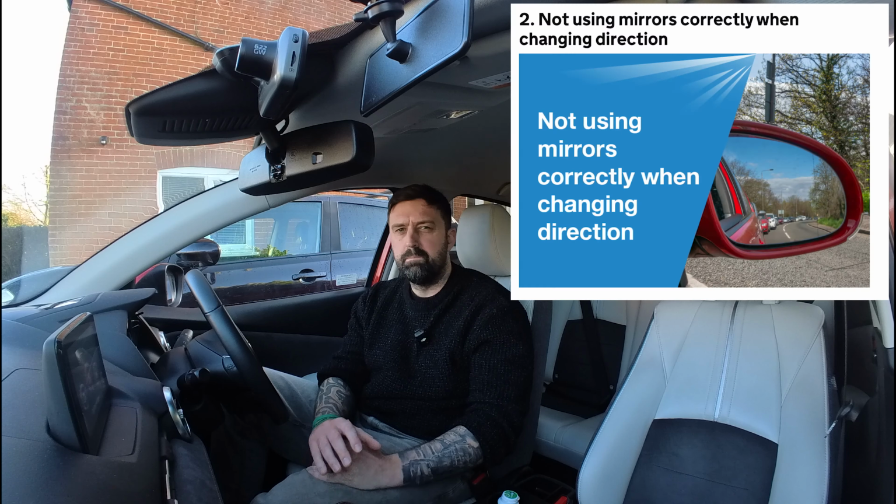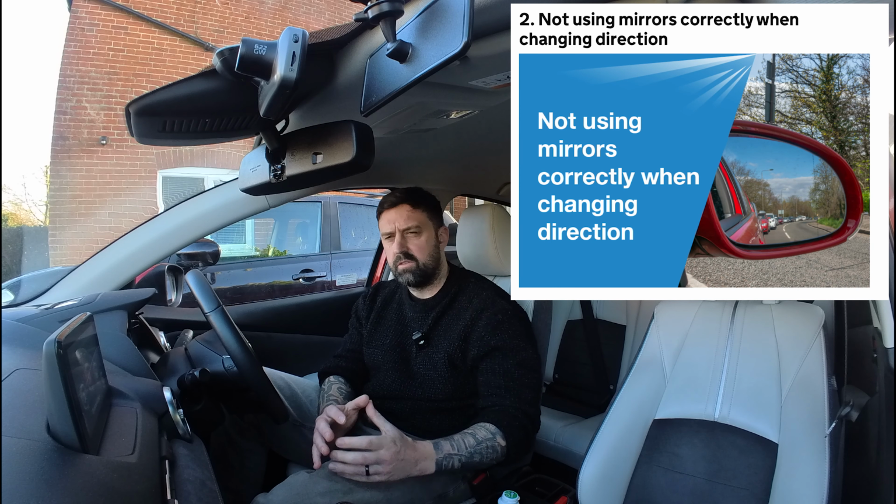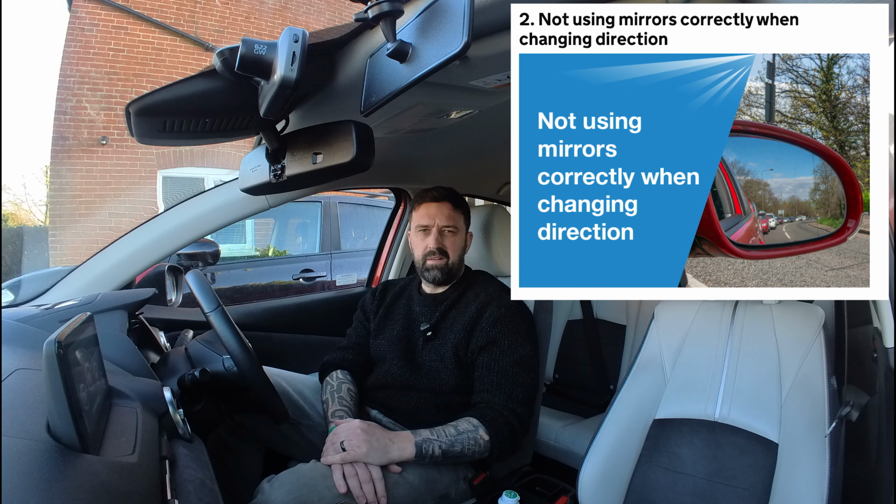Currently in the UK, the second most common reason for failing your driving test is mirrors change direction. So this is changing the direction of the car without effectively checking that it's clear to do so. One of the most common occurrences where this actually happens is on roundabouts.